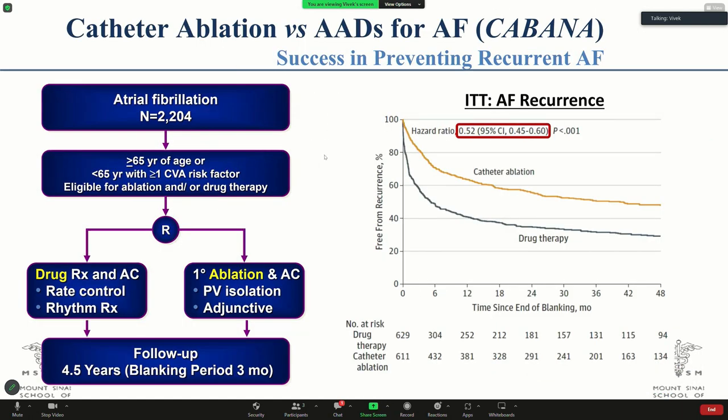But we know, of course, about CABANA, and there are a lot of, let's say, controversies about CABANA. But one area where I think there's no controversy is that there's a 50% reduction in recurrences with catheter ablation compared to drug therapy. And this is on a KM curve. If you look at burden, the data looks even better, and we'll get to that.